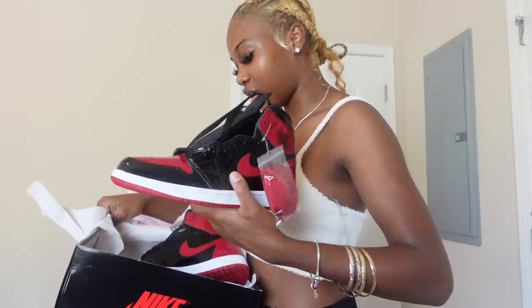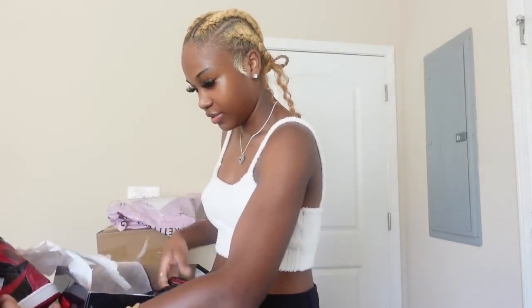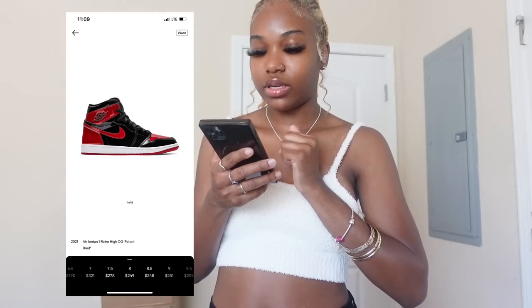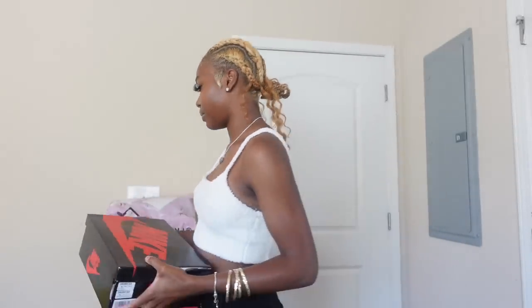About these, I think these were the patent breads. They were $281 after the shipping and handling and all that. So $281. I think my next cop is really gonna be some foam runners, but it's getting cold, so I don't know. But yeah, these $281. I totally forgot about these.